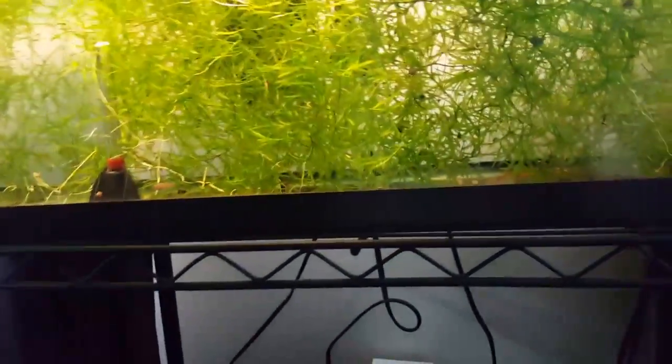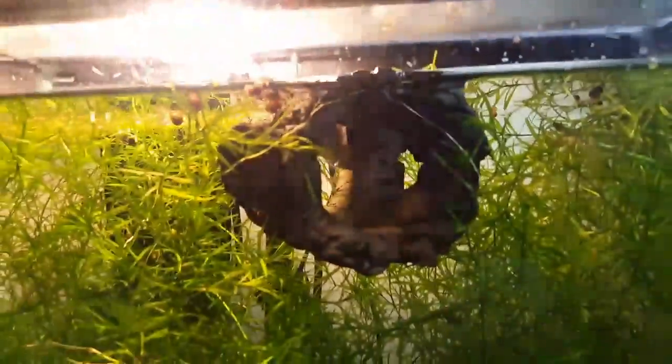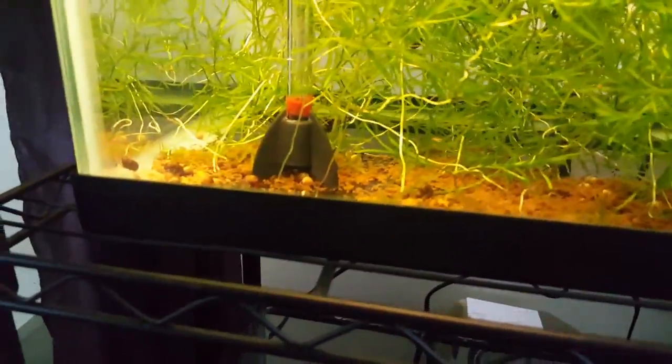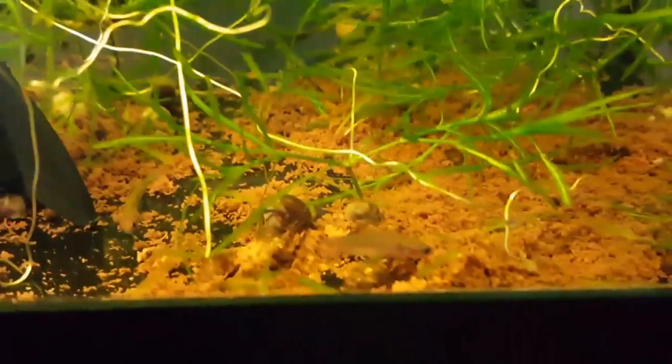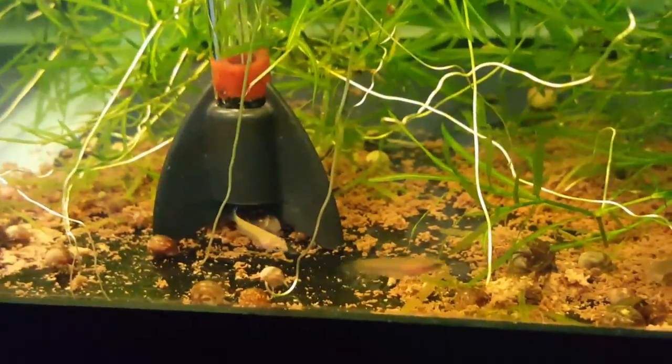But they're big enough now that if and when Daddy starts holding again, they're gonna be able to eat the fry. So I'm leaning towards taking them out, letting them have their own tank, and letting Daddy and mommy make more babies. I don't think he's holding yet. He's hiding in his log though, which is usually a good sign.